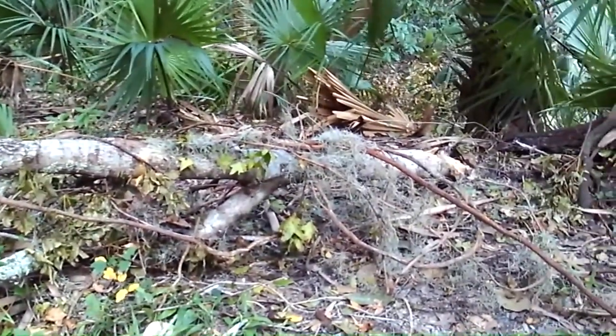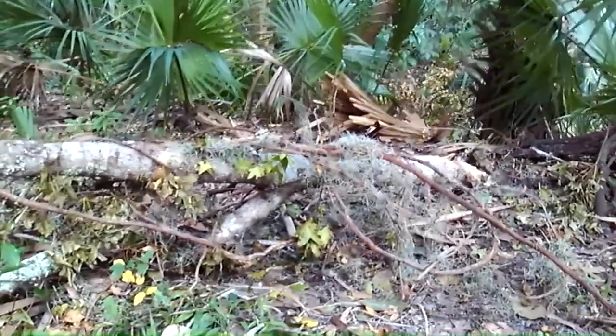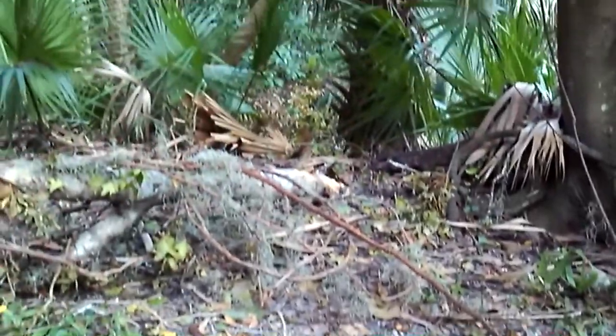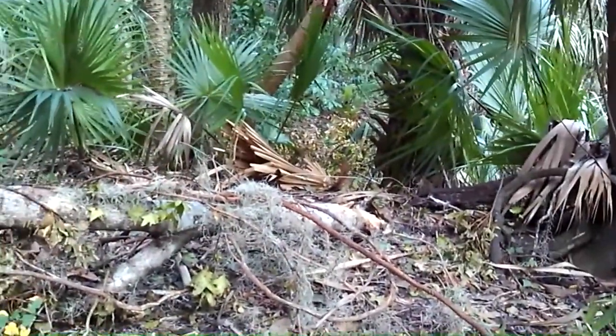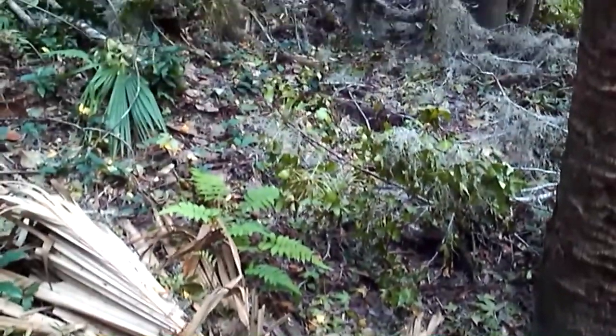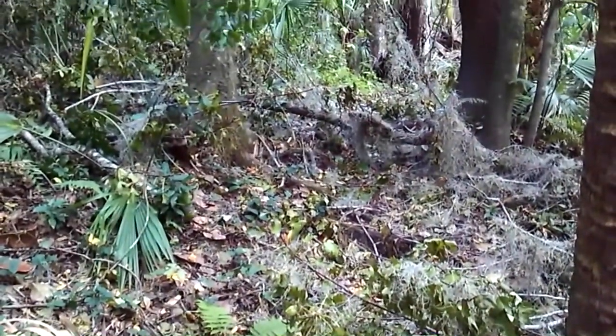And I'm not going to keep showing you just how badly trashed the trails are, but there's going to be some major cleanup needed. About 150 yards in, just another snippet on Panther.